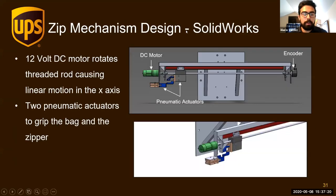Starting off, we have the SOLIDWORKS design for the zip mechanism. This design uses a 12-volt DC motor. It works very similar to the turret, where the DC motor rotates an Oldham coupling, which in turn rotates the threaded rod. As the threaded rod rotates, it causes linear motion for the pneumatic actuator. That linear motion is what zips up the bag. There are two pneumatic actuators in this mechanism as well.